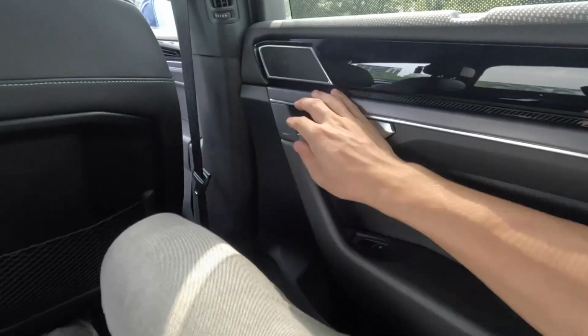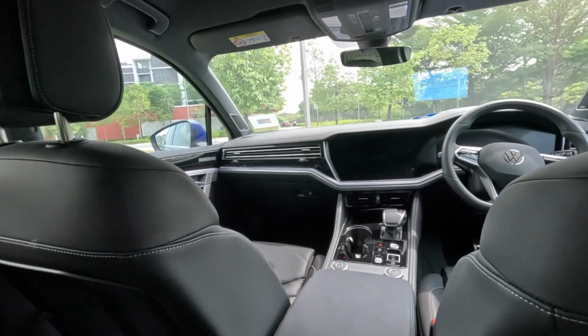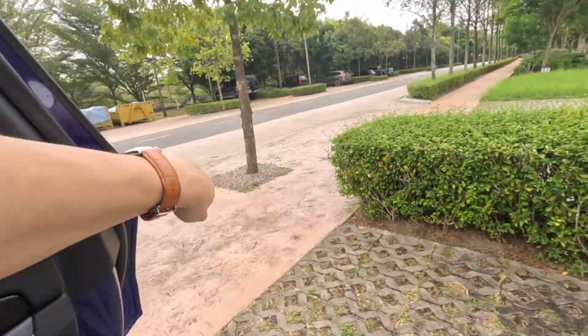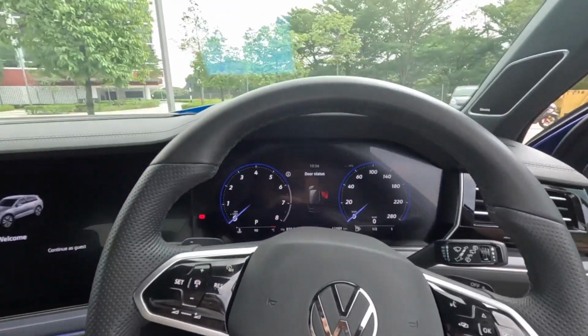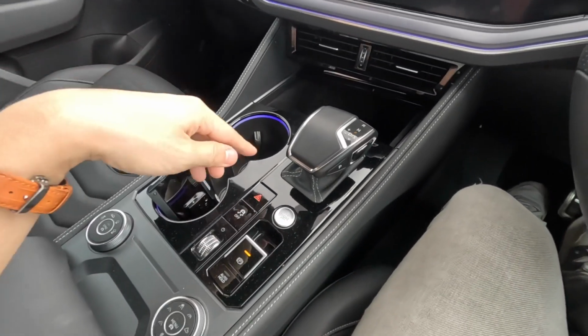Touch points are okay. The design, you can see, is just more serene, not much distractions until you start the engine. Let's go and do that. Right, so there you go, digital dials nowadays, and you can go ahead and start the car. But let me just quickly show you.